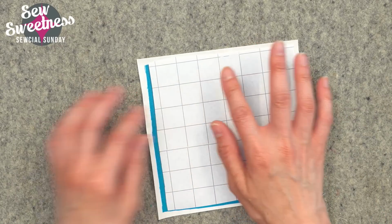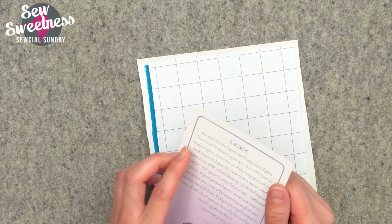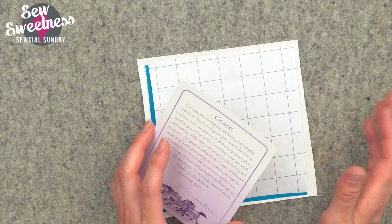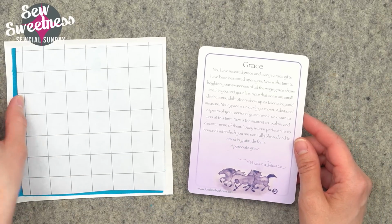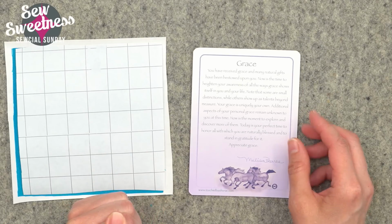While that cools, I go to equine gestalt appointments, which are kind of like mental health, but there's a therapist as well as a horse present. I recently got this card at one of the appointments, so I just wanted to read it because I think it applies kind of to sewing as well. So I'm gonna read it out loud.